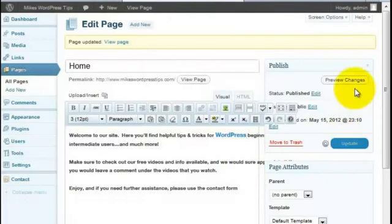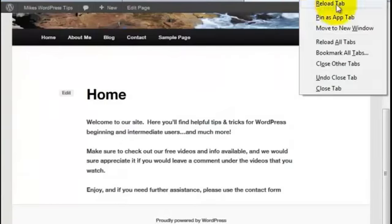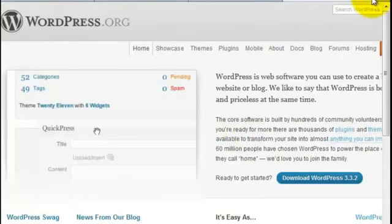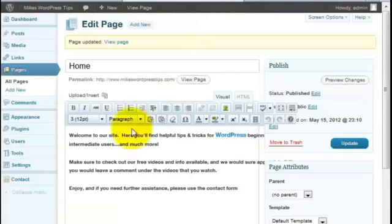Of course, we'll click Update. And there we go. Now it should be a link right here. Sure enough, and the font's a little smaller. Click on that. It should take you to WordPress.org, and sure enough, it works. Okay. All right. Let's add an image right above the.